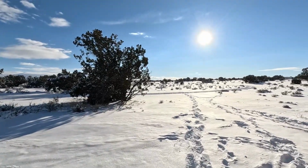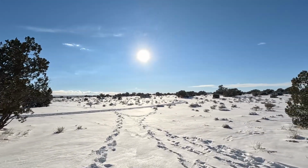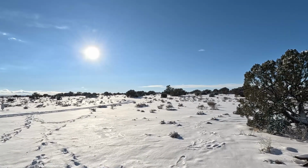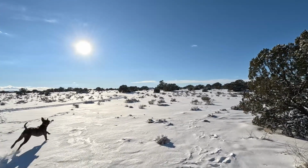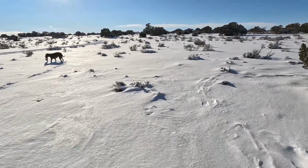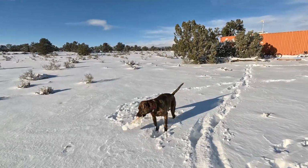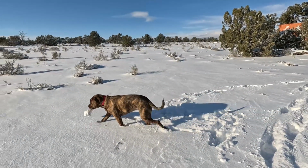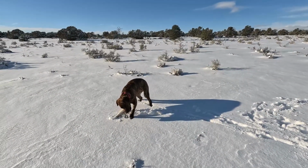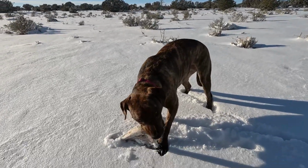So it's about 4 o'clock. Definitely stopped snowing. Snow's done for the day, done for this storm. So tonight we're supposed to get down to, I think, 5 degrees. Yesterday, I should have filmed it. She laid in the snow for like 3 hours chewing on that bone. Look, she really doesn't care about the snow. This dog is definitely half Rottweiler.